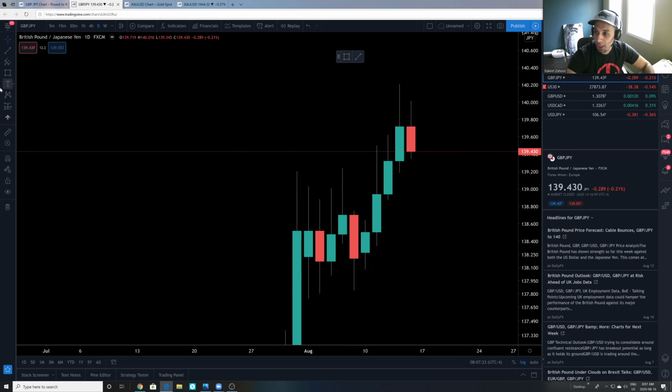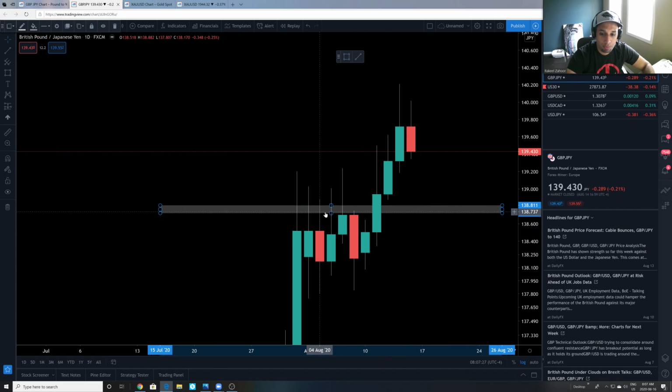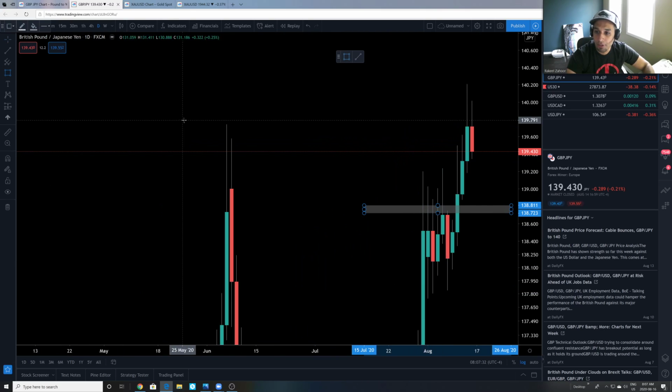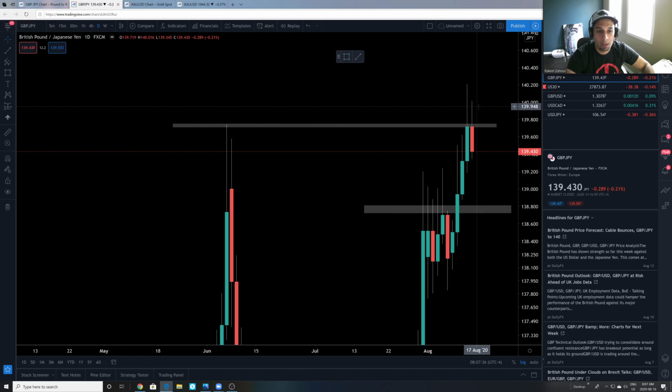So when we're looking at the daily chart, this is the daily chart right over here. And if you look on the daily, daily was breaking above this 138.750 level, right? If we're looking left, we have a rejection at 139.752, and then we have a number at 140.